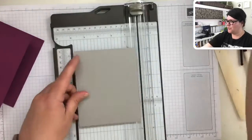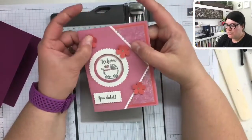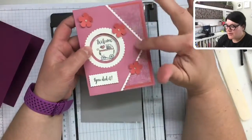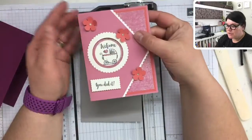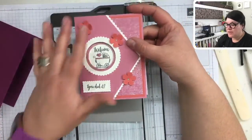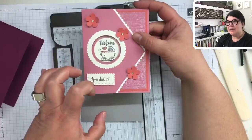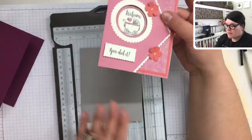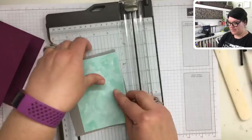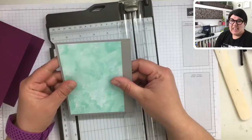For this card too, just so you know, she received a card from somebody, and that's what gave her the idea. But this front layer, the person who gave her the card had embossed with an embossing folder, so it gave it a little bit of texture. I kind of wanted to add a little more something to this card. So what I thought was I'm going to put a piece of DSP on this front layer. And let's see how it goes.